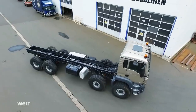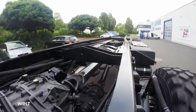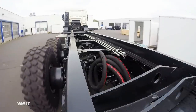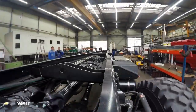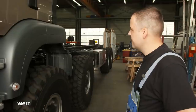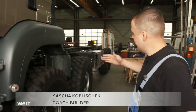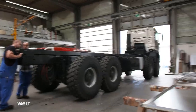The MAN truck has now arrived at the special body construction firm in Hesse. With its chassis extended, the TGS is now an impressive 11 meters long and weighs 8 tons. But this truck's large size isn't necessarily an advantage. Off-road, there are limits even for vehicles like these. If the angle of approach and descent on a hill are too steep, the truck could bottom out. With its really long wheelbase, there is that risk. Otherwise, for its size and length, it has great cross-country mobility.